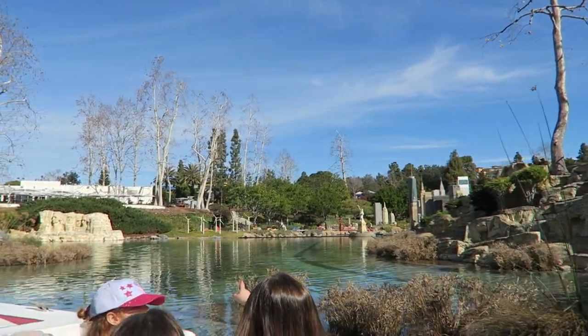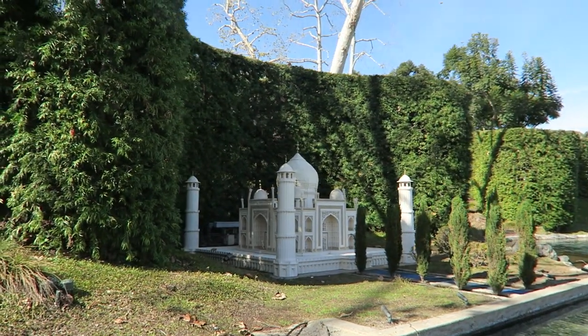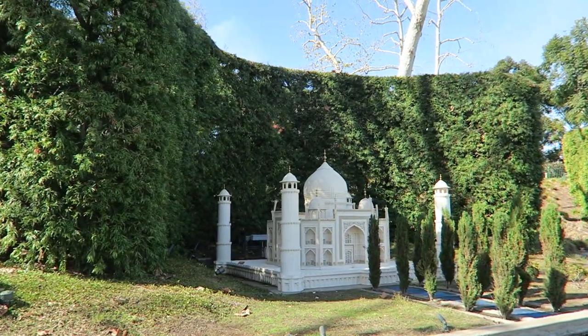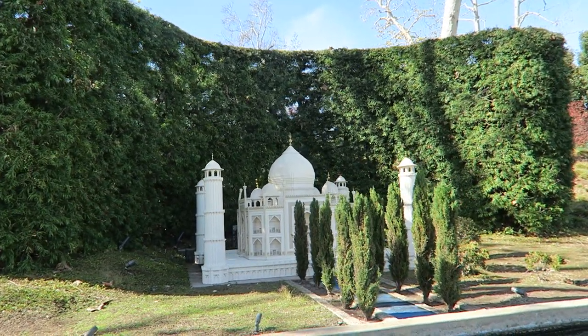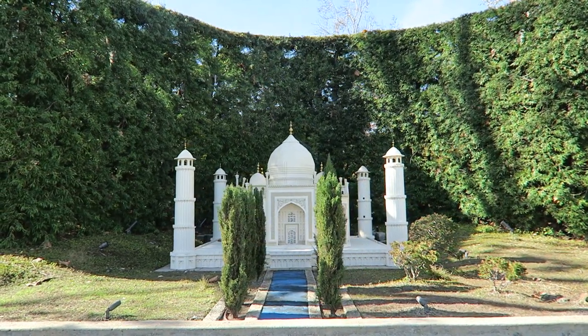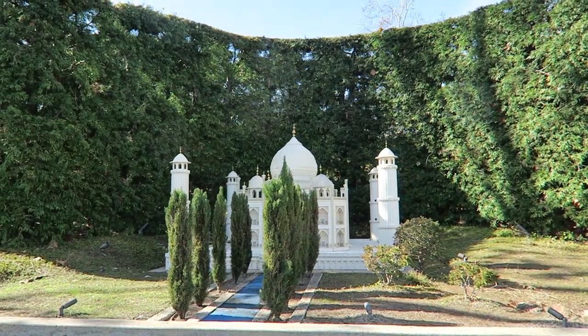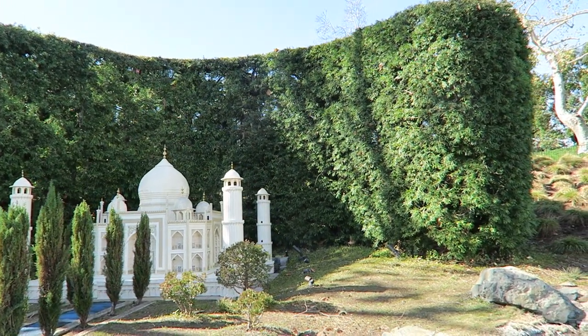We're going to be entering into India with the Taj Mahal. Now, the real Taj Mahal was built back in the 17th century, and it took 22,000 workers 20 years to create. Ours didn't take nearly as long, because it's built out of over 143,000 Lego bricks. Here at the Coast Cruise, we like to call this the Taj Mahal. It's not quite Taj Mahal. Yes, folks, that's Taj Mahal.